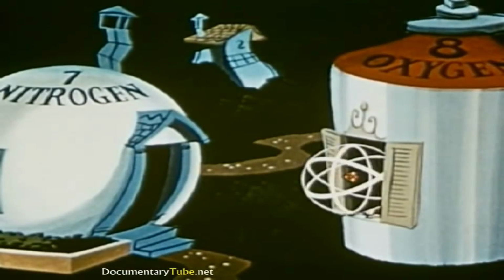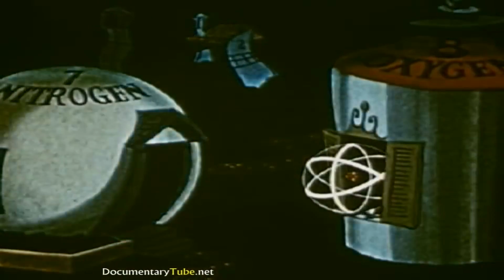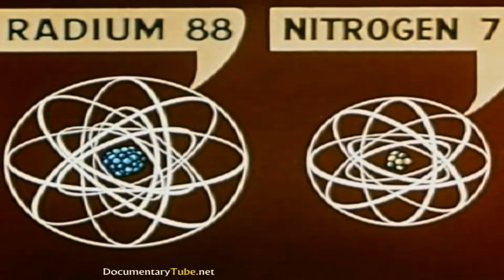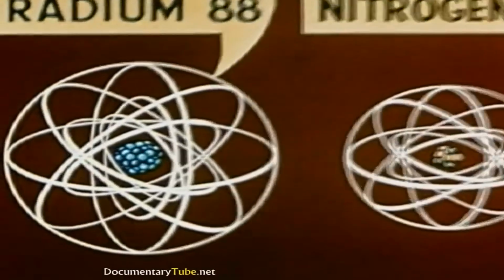On man's wisdom, on his firmness in the use of that power, depends now the future of his children and his children's children in the new world of the atomic age.